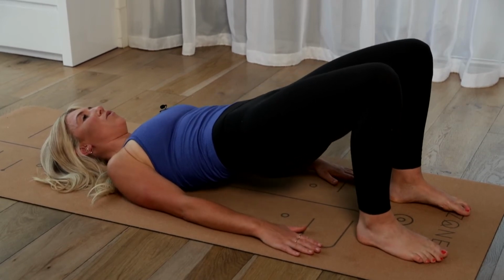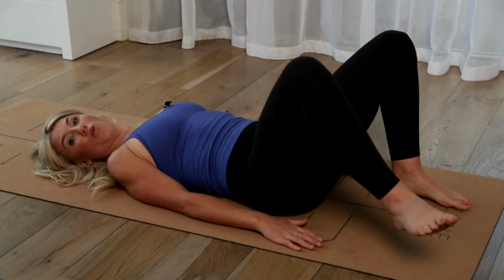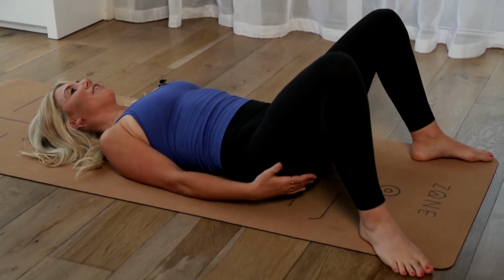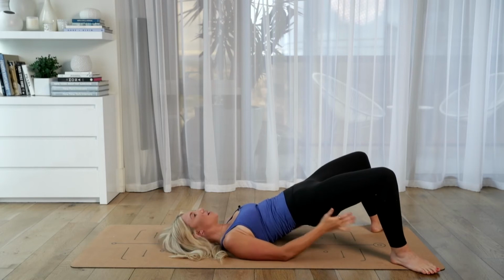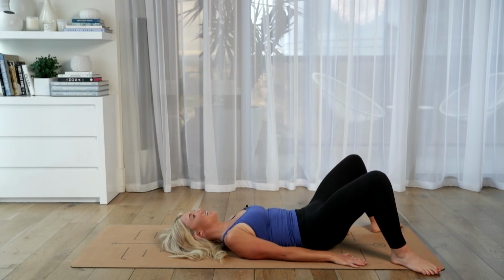And then coming all the way down. That's just in parallel. Good, now we're going to go wide. So take the feet out wide, good. And then exhale to lift you all the way up in turnout. So my toes are turned out. I'm opening up through the hips, squeezing, activating the glutes, and then coming all the way down.